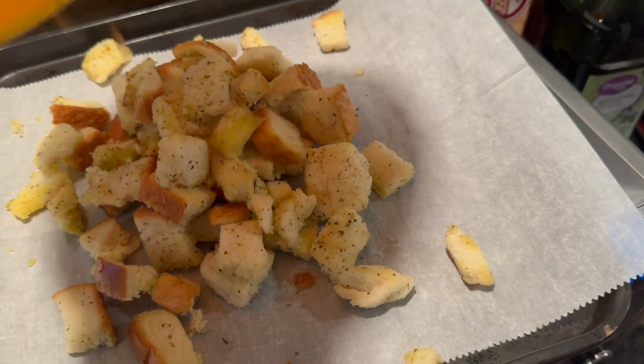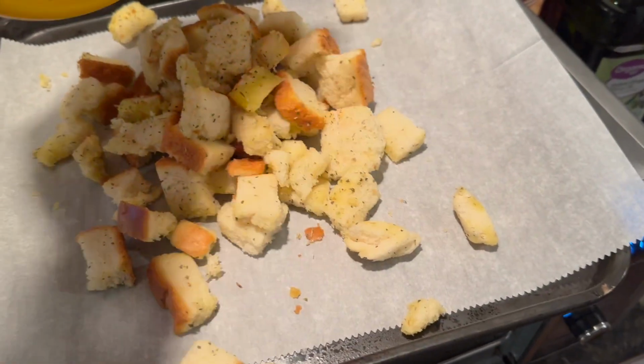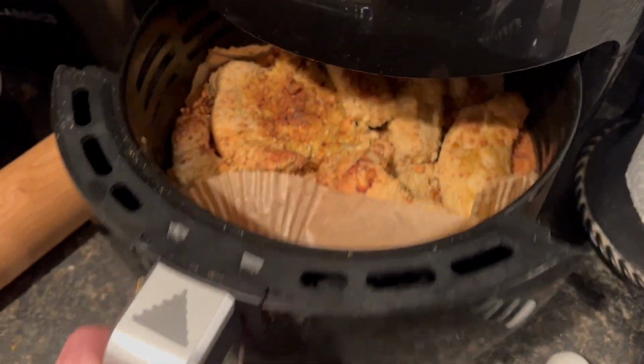We actually have a second air fryer that we use as well. We love our air fryer, so it was perfect. We could use them both simultaneously.